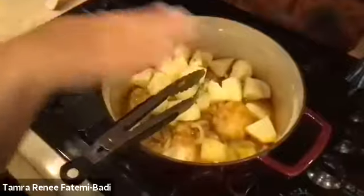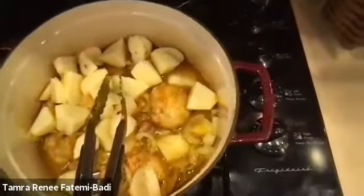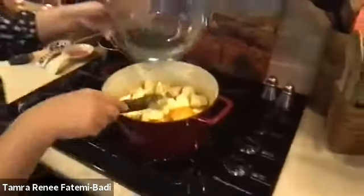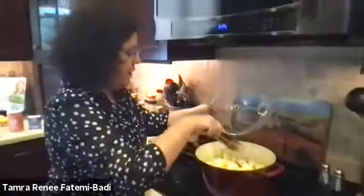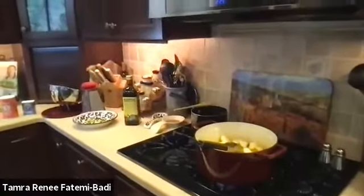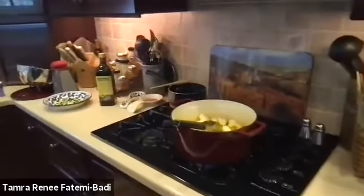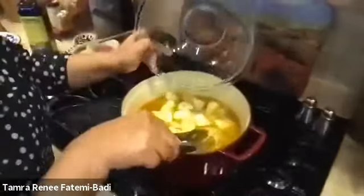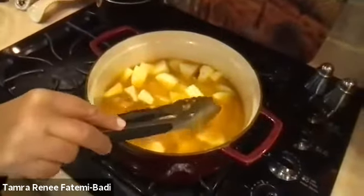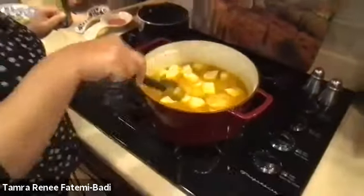I need to add a little more water. So at the beginning, I add enough water to cover the chicken and the potatoes, okay? So I'm gonna do that. Okay, so I'm gonna add more. And you know what? I'm gonna add just a little. Okay, so what we have now on the stove is the chicken with the spices, potatoes, onions, and garlic, and enough water to cover them.